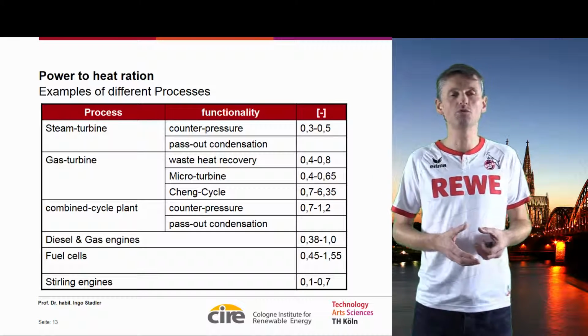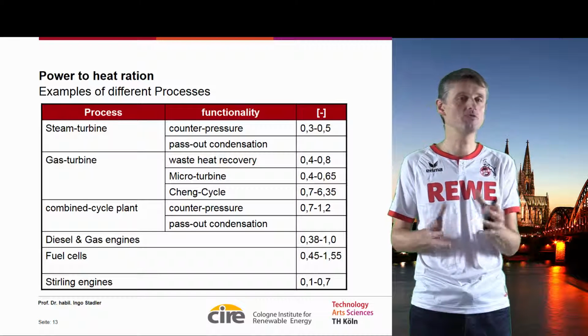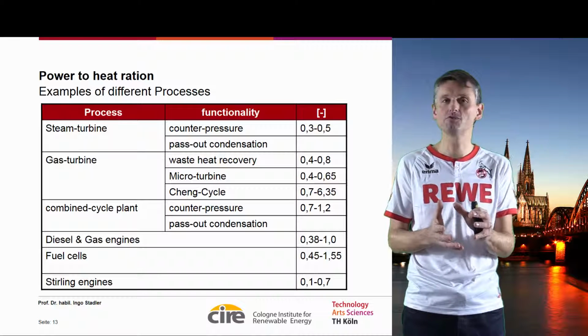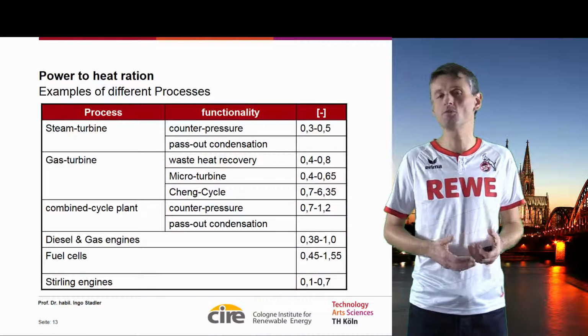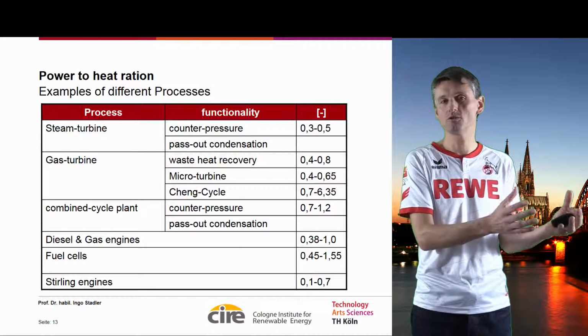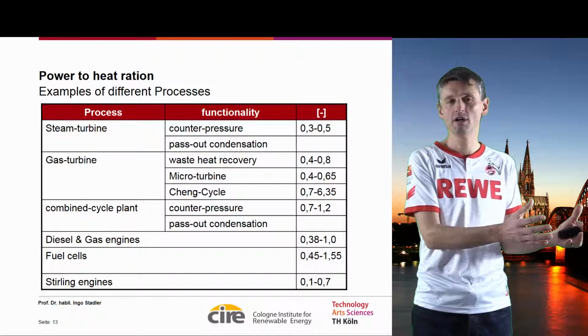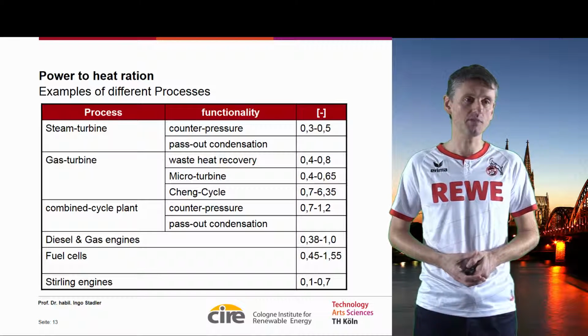When we go to diesel and gas engines, it is typically a factor of 0.5 for the smaller ones, and when we go to big ship diesel engines, it can go up to a figure of 1, meaning we provide the same amount of energy as electrical energy and as thermal energy.